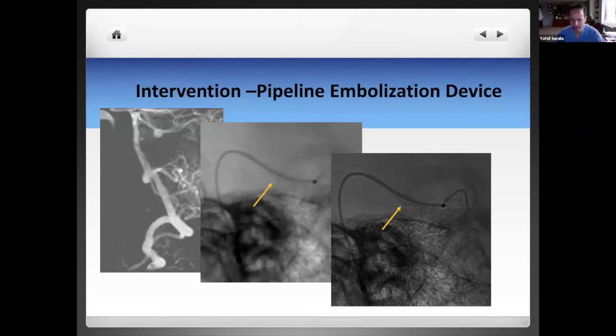Flow diversion is a procedure in which we put a flow diverting stent, in this case, a stent called the pipeline embolization device. And you can put this stent through the vessel and the stent usually takes care of that aneurysm.